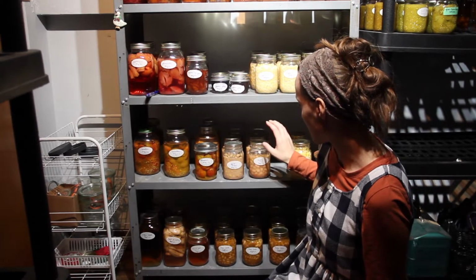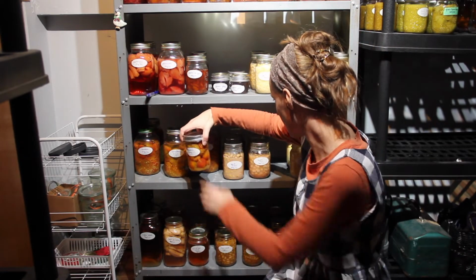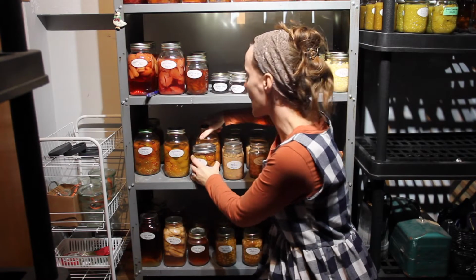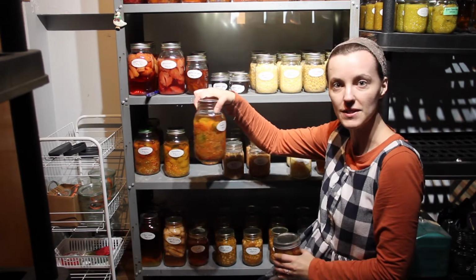Okay, so for September, let's see, I know I've got some jars of tomatoes back here. 1, 2. I have only 2 jars of tomatoes in the 1 liter size.